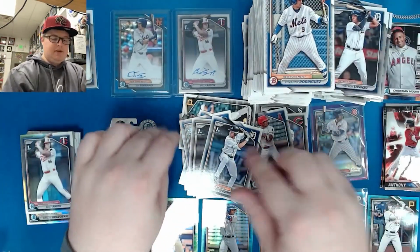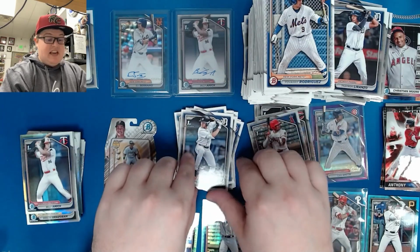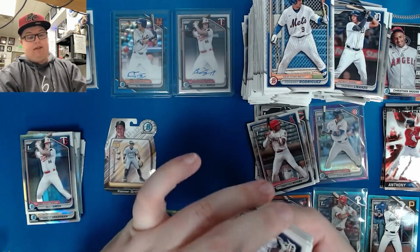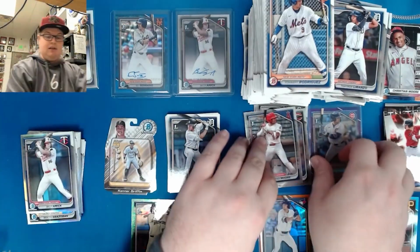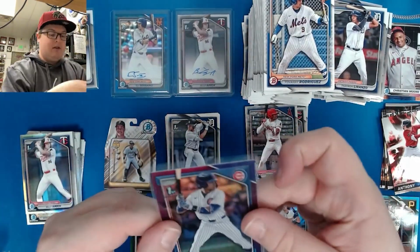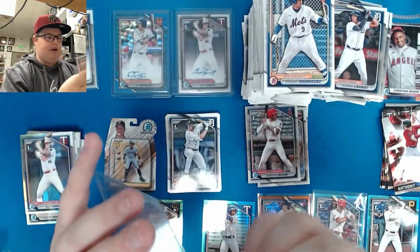All right. So that was a fun little box right there. Did I get all my value back? Probably not. But we did get a couple of really good cards. We got Cam Smith, 37 of 250 on the purple refractor.